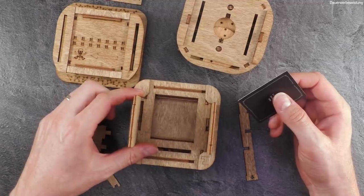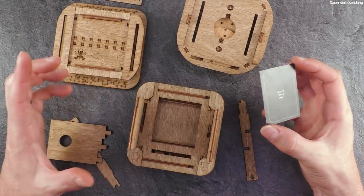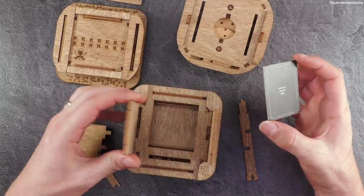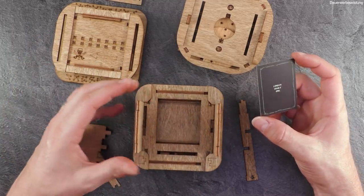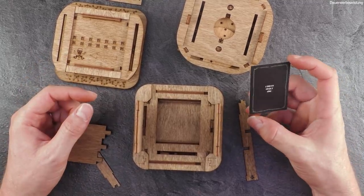The difficulty level I would rate with a level 3 out of a maximum of 5, the most common rating. It took me quite some time, but I think it consists of several puzzles that need to be solved step by step. But it's definitely doable. It's not something that's unsolvable, and I think pretty much everyone, after some time and thinking about these individual puzzles contained in this box, will definitely be able to solve it.